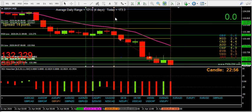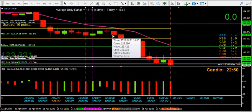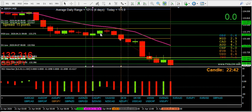Once we'd broken the low of that candle, it didn't really matter. I don't think that closed below that green low. Close 133.285, low 133.275. No, it didn't. It was 1 pip out. So, as they say, the rest of the story is history.